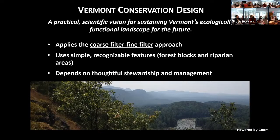Representative Sibilia: Yes, so stewardship and management, ideally, I think I know where that should be happening. Where would you say that should be happening? I asked that question from an oversight role. So where should that be happening? Who should be doing that, providing that stewardship and management?